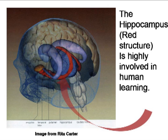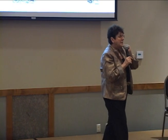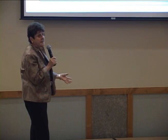And learning, where does it happen? Actually, it happens in a part of the brain called the seahorse, or hippocampus. And along one receiving place are all these local branches or spines that can control what happens locally. So even if a neuron sends something out, it'll be received in different places differently. So what do we know after all this? We know that these little things we call spines, they can change, they're plastic, they provide biochemical compartments, they show structural plasticity. The circuits aren't set.